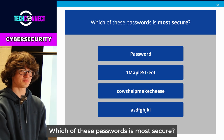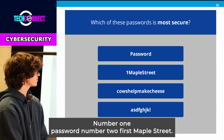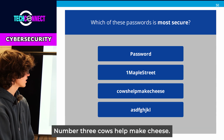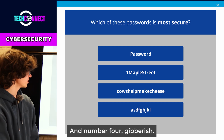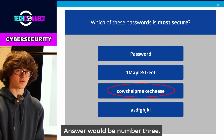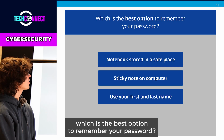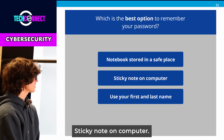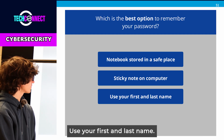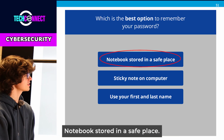Which of these passwords is most secure? Number 1, password. Number 2, First Maple Street. Number 3, cows help make cheese. And number 4, gibberish. The answer would be number 3. Which is the best option to remember your password? Notebook stored in a safe place, sticky note on computer, use your first and last name. Number 1 would be the correct answer, notebook stored in a safe place.